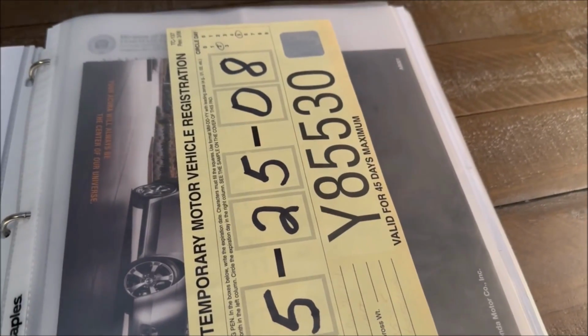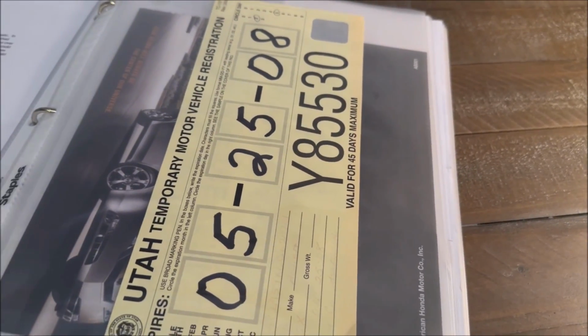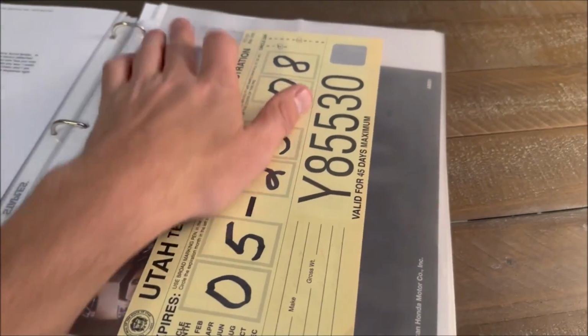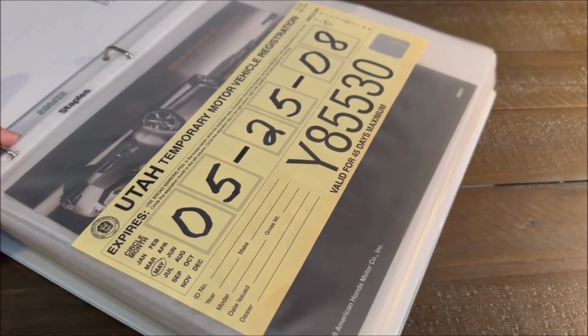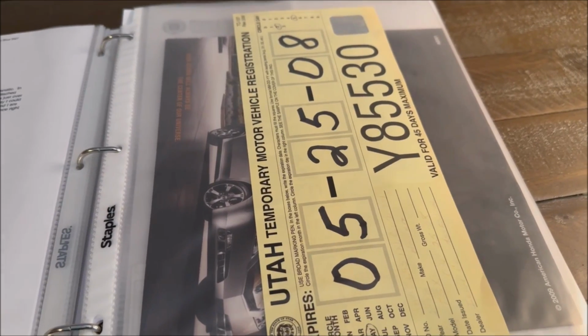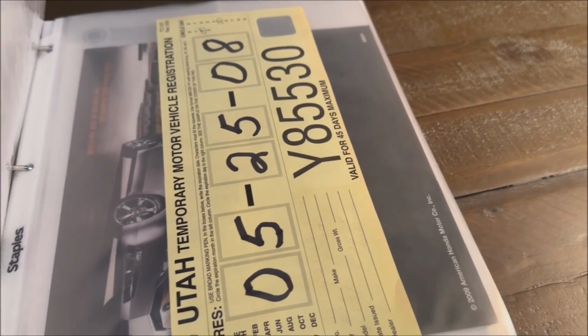Original temp tag from when the car first went to Utah. It was sold in Arizona, spent the first 2 years in California, owned by an automotive journalist for Edmunds named James, who I'm reconnecting with, and hopefully will get involved in this restoration. And then the car spent the next 15 years or so in Utah until I brought it to Arizona just this week. So stay tuned.